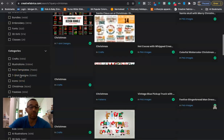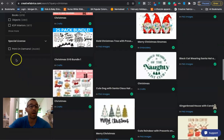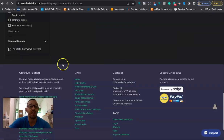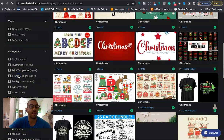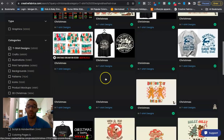And if you do use Creative Fabrica, you just want to make sure that you're only uploading stuff that comes with the POD, or print on demand, special license. So just make sure that you have that checked off when you're filtering. When you click on one of the designs, I don't think it did t-shirt, so let's try that again, t-shirt. They also have fonts, a whole bunch of stuff. They even have courses on here, if you want to learn some other stuff.